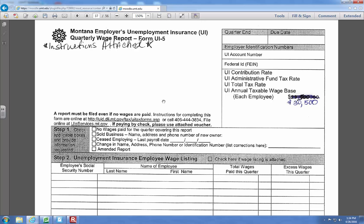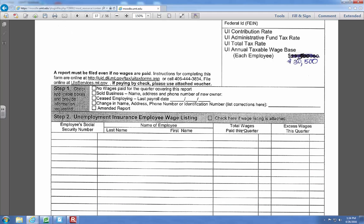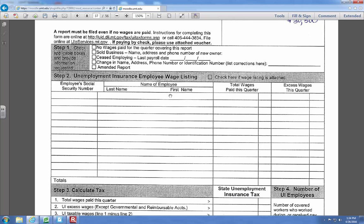Okay, and then the last thing, and then we'll go take a look at the assignment for today, is the UI-5. I do want to do a little practice on this together because this has a tendency to confuse students. You're going to get a form with a rate pre-printed and sent to you. Of course, if you were all employers, your rates would all be different. The cap's the same for everybody, but the rate's different. Basically, what it's saying is I want to know how much my people have made this quarter and how much of this number is in excess of 30,500.